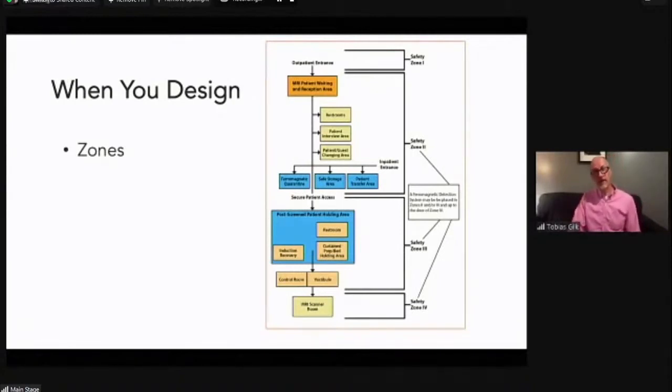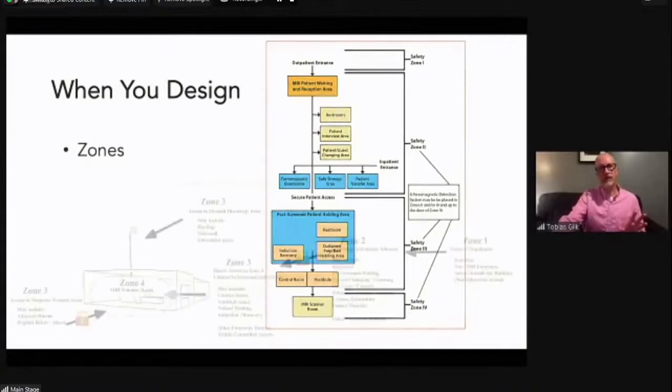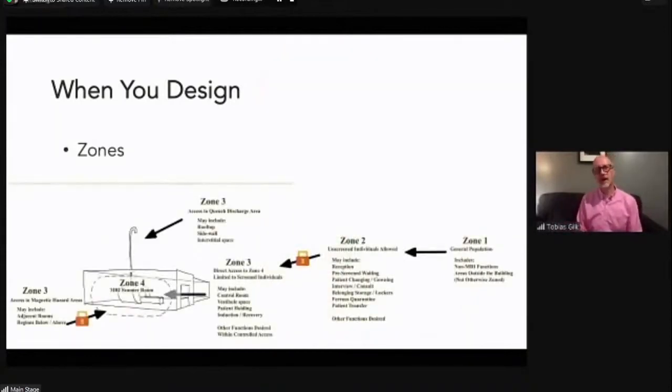This diagram is from the VA Imaging Services Design Guide, and it maps traditional ways of defining zones onto a flowchart sequence of spaces as you move through them. I find this helpful. Let me show you. This is an alternative zone diagram that I developed. The challenge is that the zones are really related to risk factors and not so much the defined rooms. The one exception to that being zone 4, which is defined as the magnet room. But the other zones are really defined by relative risk related to MRI function.